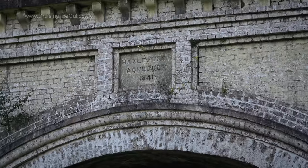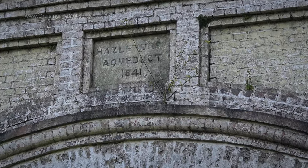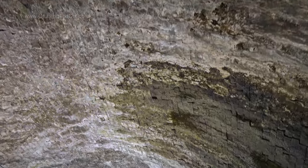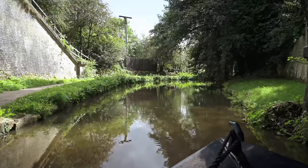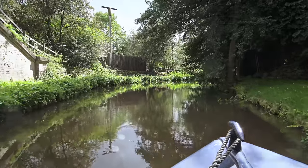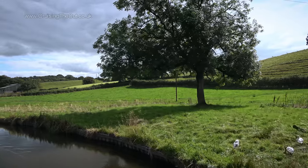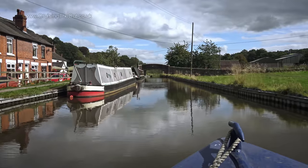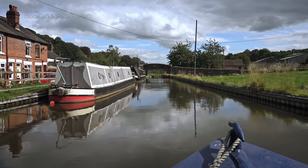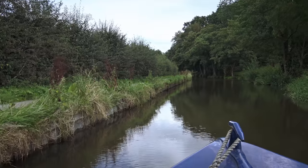From underneath, you see the plaque showing it was built 180 years ago. Weird as you go under to know there's a canal above your head. Round the corner and a popular local pub, the Hollybush, awaits with 24-hour moorings outside, though I didn't pop in. I went round another bend and stopped for the day.